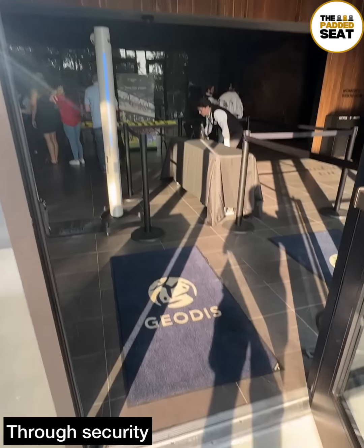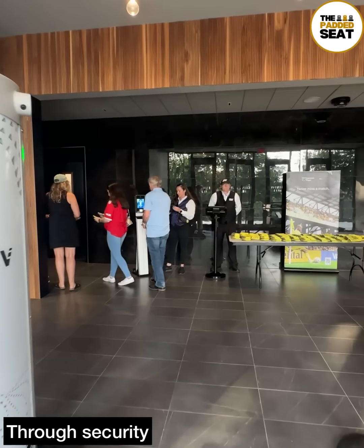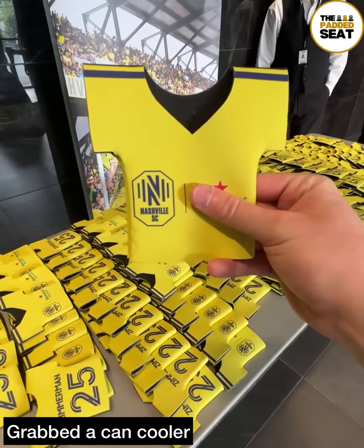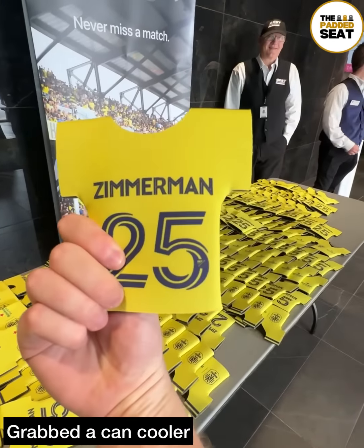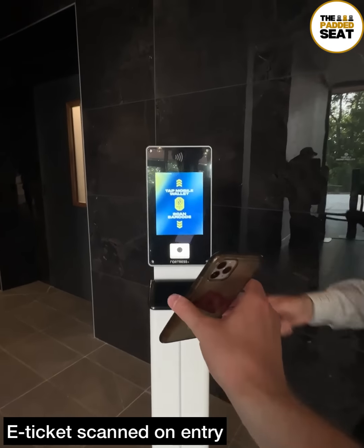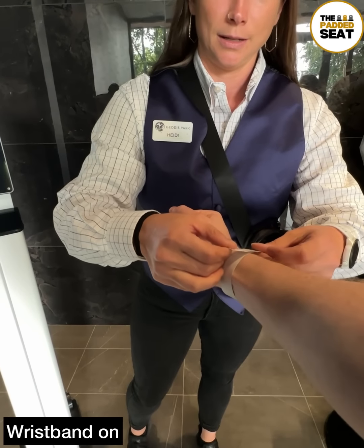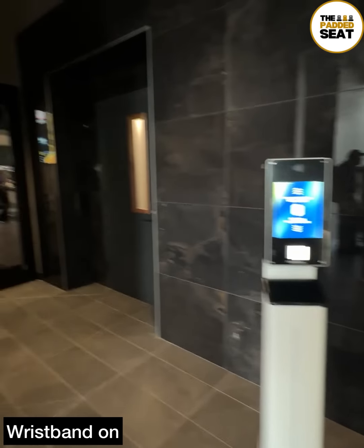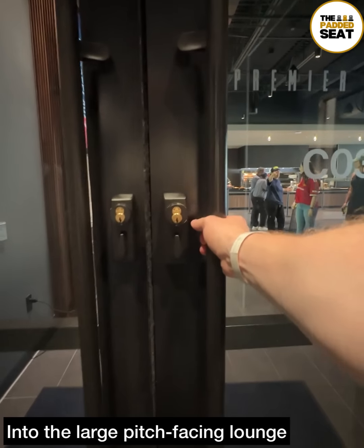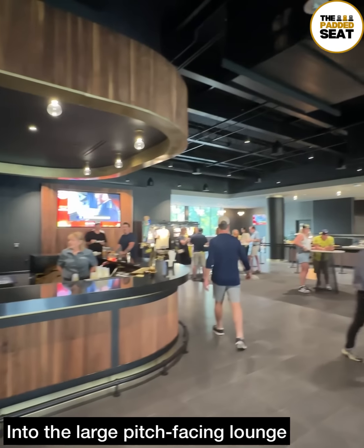First up, through the main entrance, then through security. And on the other side, and a nice touch, especially with the hot weather, a can cooler for every guest. Then got the e-ticket at the ready, which was scanned. Then wristband on. Before heading into Premier Club and the large pitch-facing lounge. A few cool features inside the lounge.